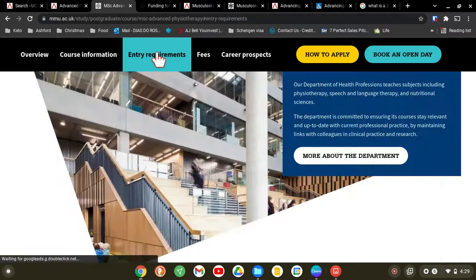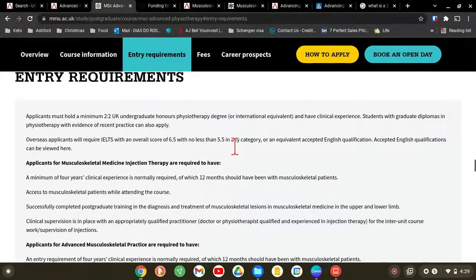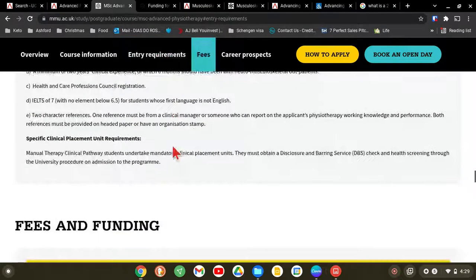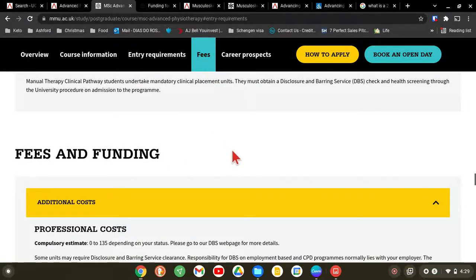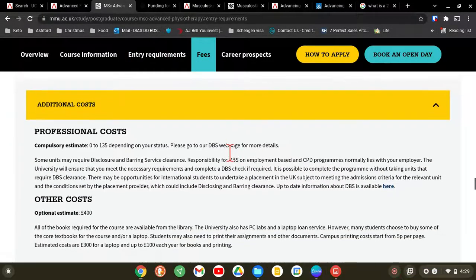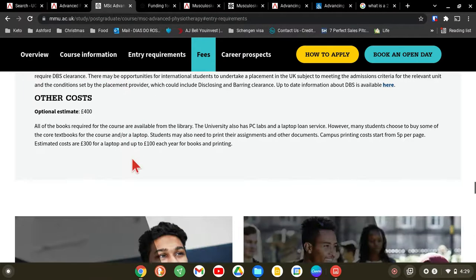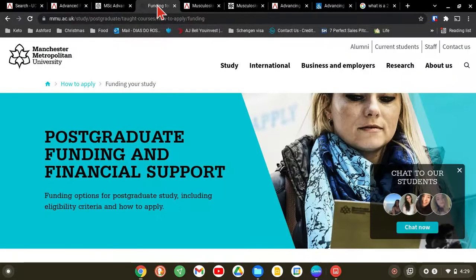You click on entry requirements and these are your entry requirements. Again, they will vary depending on which modules you choose. Now fees and funding, we're at fees and funding right now. Normally they do put the fees here, but I think they're updating it, so that's why nothing's here already. Another thing that I wanted to show you is I have it here already.